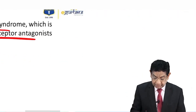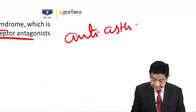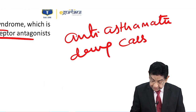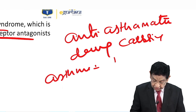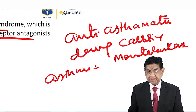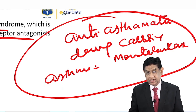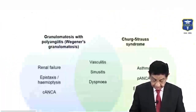So the golden line to remember is anti-asthmatic drug causing asthma. If this line comes, you are dealing with Montelukast. Anti-asthmatic drug causing asthma, this is a golden line to remember. Montelukast is the answer, or leukotriene receptor antagonist.